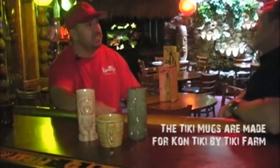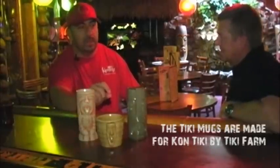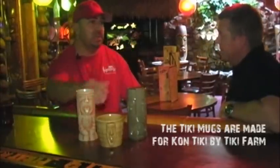And although the tikis aren't for sale, you can still take a piece of Kon Tiki home with you by ordering your drink in one of their limited collectible mugs. These mugs right here are based off of tikis in here. So we're going to do a big collection of all the tikis in here. A lot of people try and duplicate these tikis that we have here. We've had them here for 48 years.